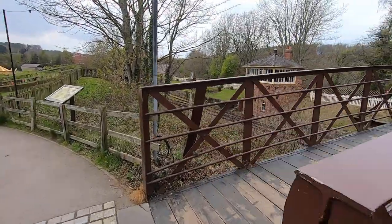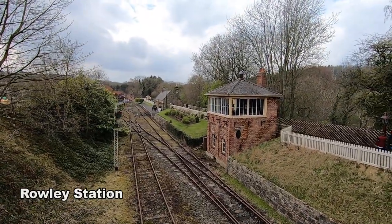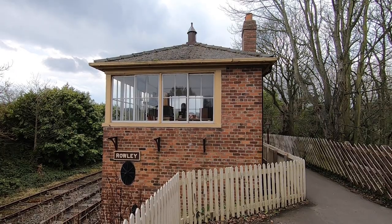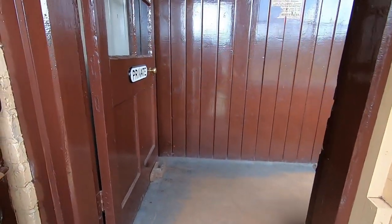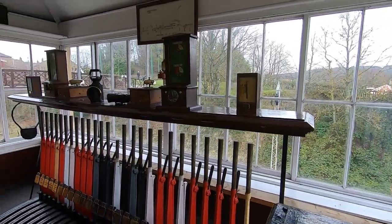This is Rowley, or possibly Rowley Station, and was built in 1867 for the North Eastern Railway. It was the first relocated building to be opened at Beamish in 1976 by the then Poet Laureate John Betjeman.